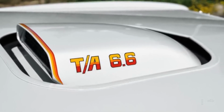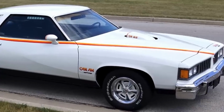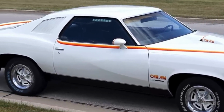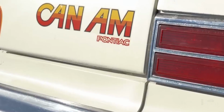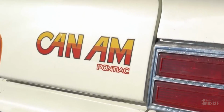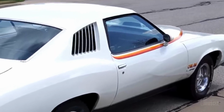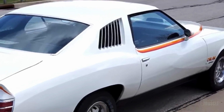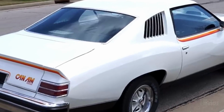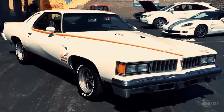Originally, Pontiac planned to produce 5,000 units, but various challenges cut this number short. One major hurdle was the breaking of the mold used for the fiberglass rear spoiler. This issue occurred after about 1,300 cars were built, causing a significant delay. Reproducing the mold was too costly and time-consuming, leading to the decision to halt production.